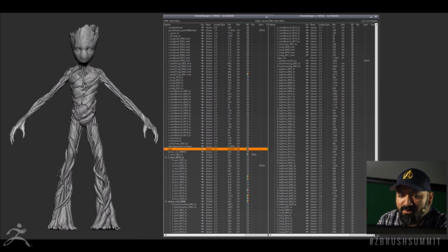Another really important tool that we had was CC Manager. Because he has so many subtools, we had to find a way to manage that in an easy and quick way. So having this here, we were able to batch rename, organize, and make sure that everything's good for us to update.